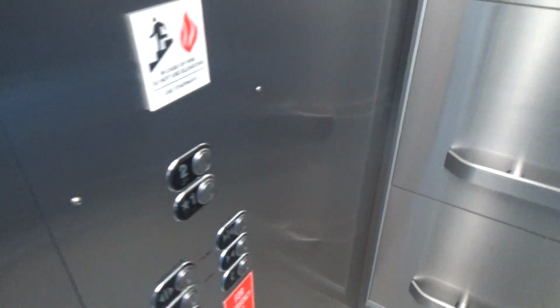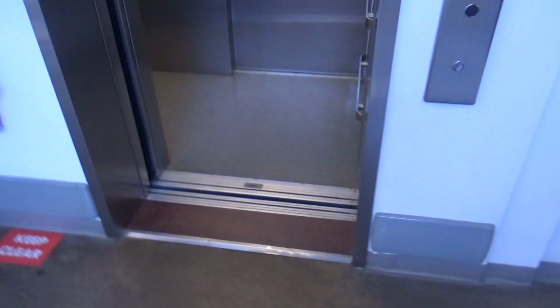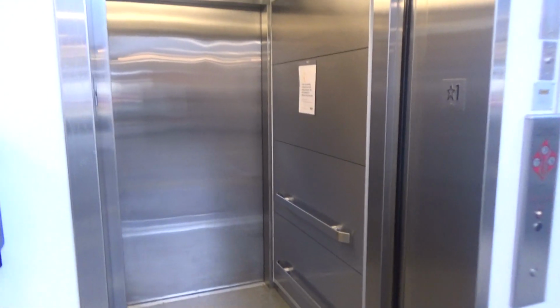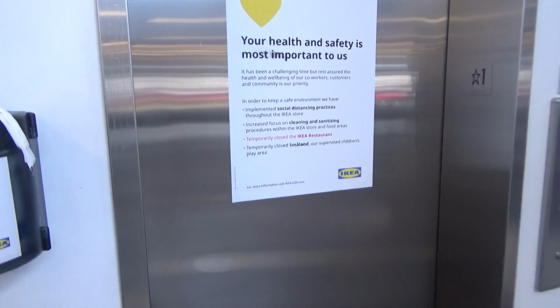Car number 3. This used to be a Dover installed in 1989. Modernized in 2014. There it goes, and that's it.